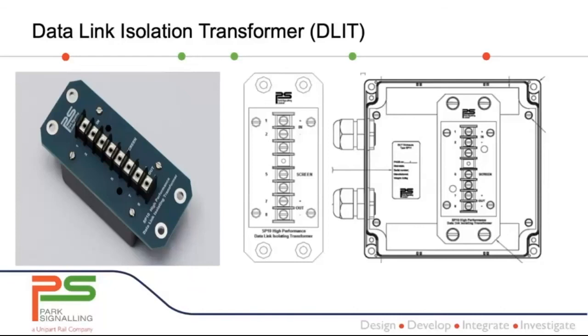Park Signalling's data link isolation transformer provides superior transmission characteristics over the older units, and that offers potential performance benefits. For example, in AC electrified areas, data link cables running parallel to the track are subject to induced voltages. The data link isolation transformers are used to electrically isolate the baseband data link sections, and that keeps the induced voltages within safe limits to enable them to carry on operation.